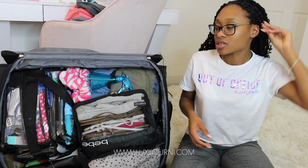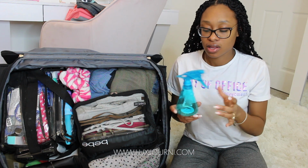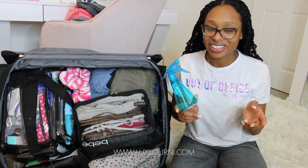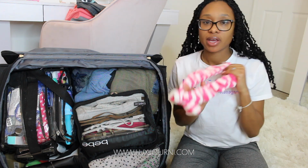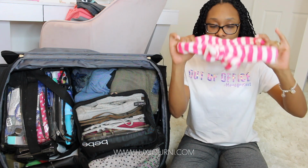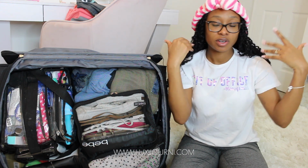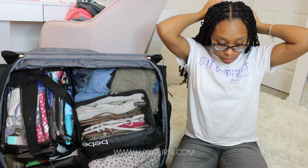So I wanted to show you guys the best way I can showcase this. One of the items that I'm packing is my spray bottle, and it's not for myself, it's for my mom because she forgot to get one. So I'm just gonna give her this when I see her. This is my headband so that I can do my makeup. I usually put it on like this, obviously under my hair, so that my makeup does not really interfere.